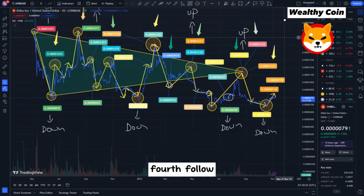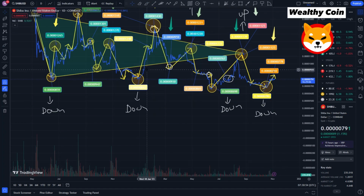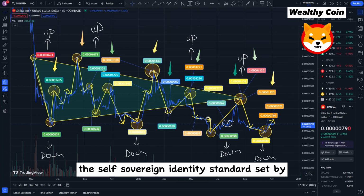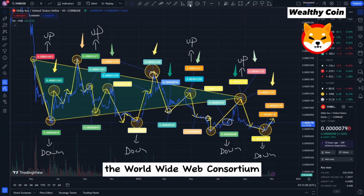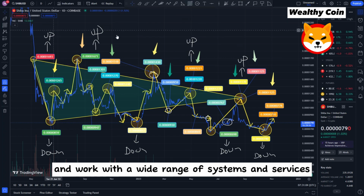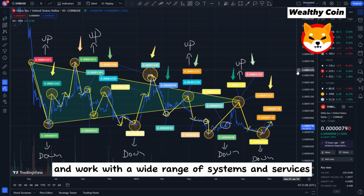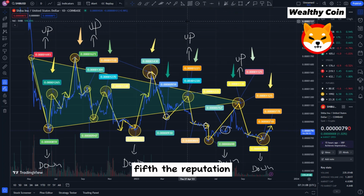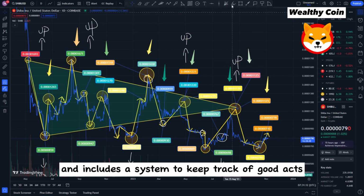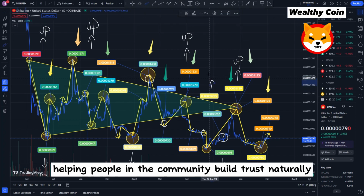Fourth, follow the W3C standards. Shib Identity is in line with the self-sovereign identity standards set by the World Wide Web Consortium. This means that it can be recognized around the world and work with a wide range of systems and services. Fifth, the reputation karma system. Identity knows how important trust is in the digital world and includes a system to keep track of good acts and trustworthiness, helping people in the community build trust naturally.